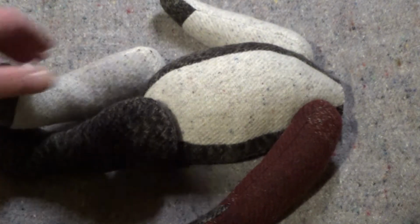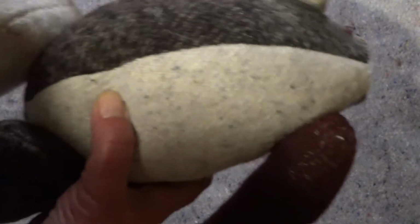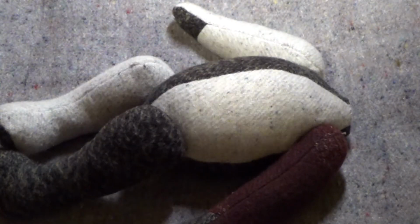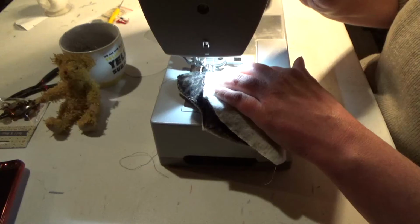It's not very well demonstrated, but there we go. So we've got the joints in. This leg's a bit loose. We'll talk about that a bit more later. This one's nice and tight. We've got these arms. So we're just going to put that disconcerting body to one side and start work on the head.